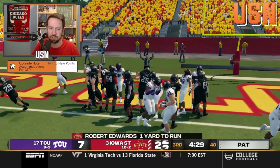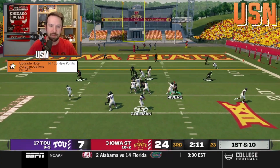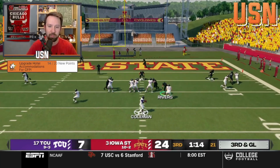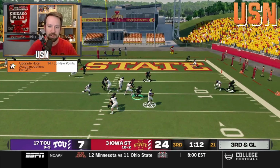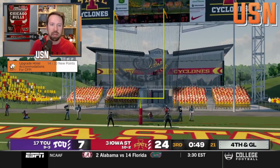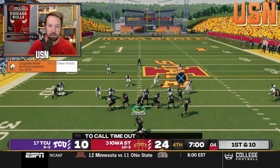We're able to pound this thing in with Robert Edwards on the ground. The fullback has really been a big factor for us here. Now it's going to be Nick Coleman surveying the field here, looking for an open player, but he can't find one. We get the tackle. They are forced to settle for a field goal here, and with not much time remaining in this one now, we head to the fourth quarter, folks.